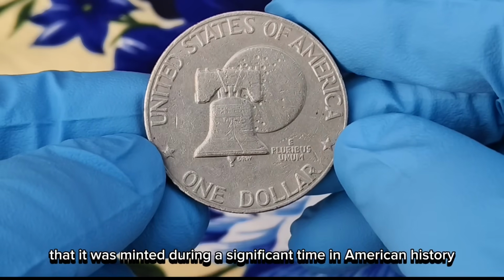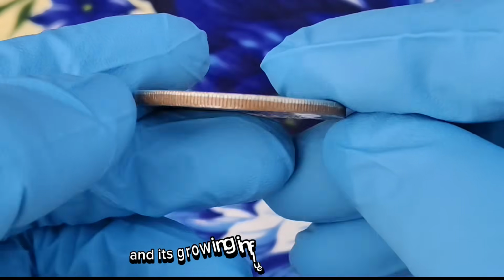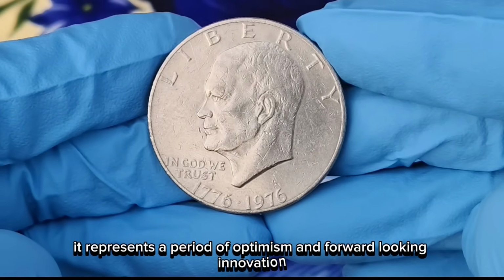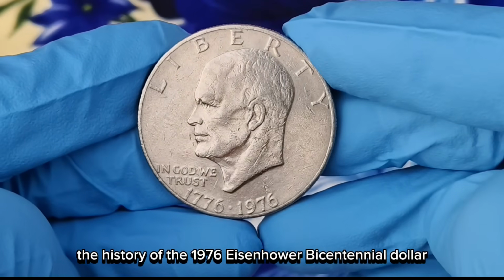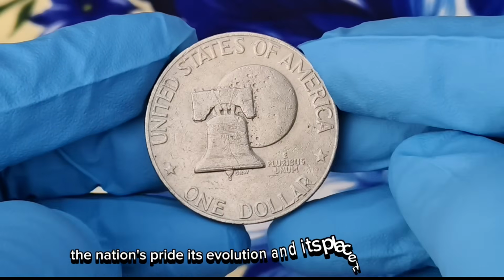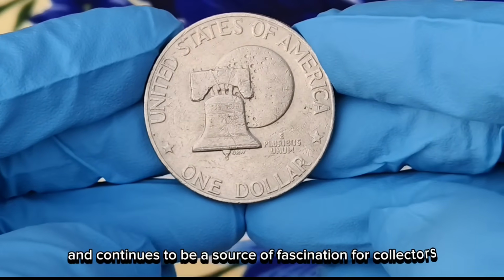time in American history? The Bicentennial dollar symbolizes the spirit of a nation that had recently celebrated its independence and its growing influence in the world, including the space race. For many, it represents a period of optimism and forward-looking innovation. The history of the 1976 Eisenhower Bicentennial dollar is not just about its design, but also about what it represents: the nation's pride, its evolution, and its place in the world. This coin is a token of that time and continues to be a source of fascination for collectors.